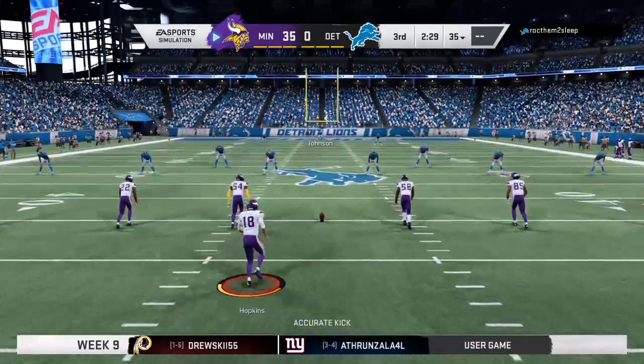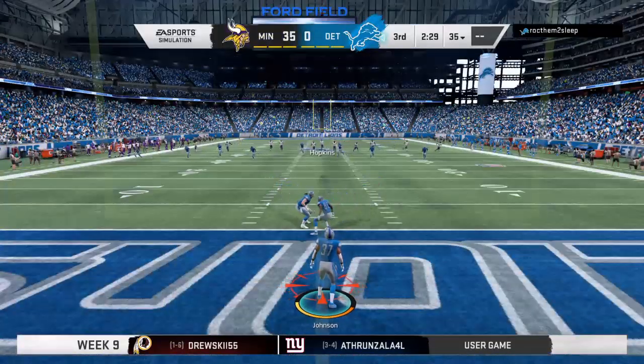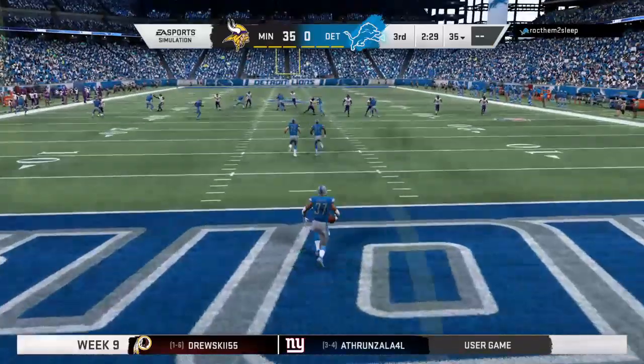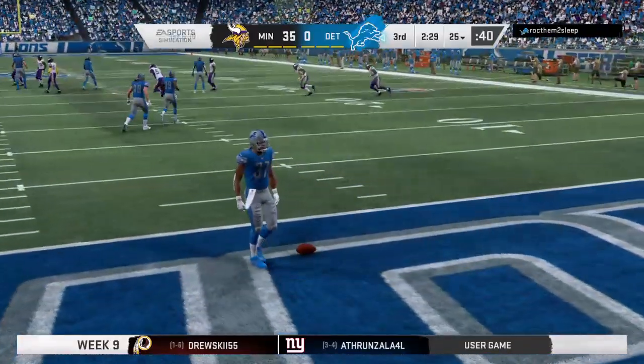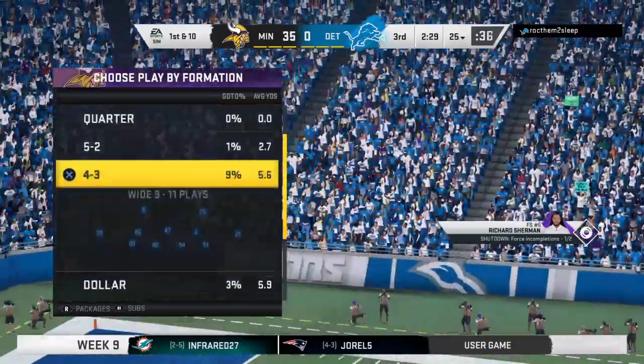Following the touchdown, Dustin Hopkins will kick it away. That'll be taken in the end zone, and he'll elect not to return this one, so they'll bring it out to the 25 on the touchback.